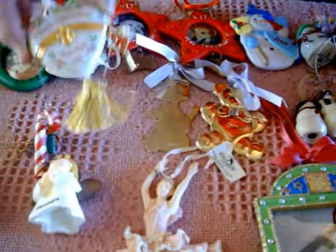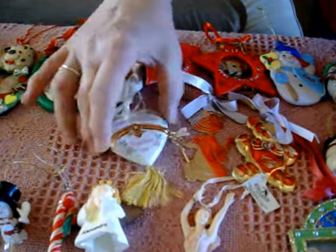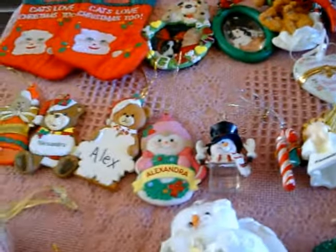And this one's pretty special. Our first Christmas together, my husband and I. We were married in 1999. Our daughter was born in 2000. So that's my special ornaments, and we're going to get them hung up.